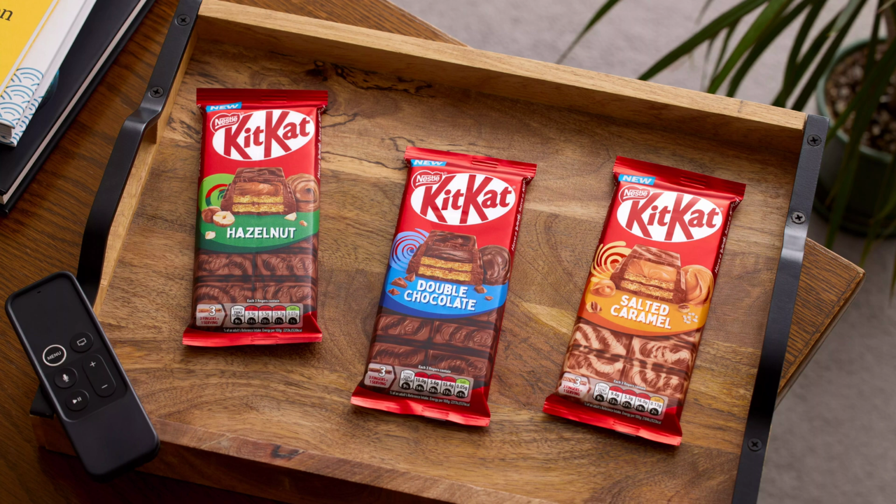Fingers crossed. Now let's talk a bit more about that Breaks for Good mission. It's more than just a slogan, right? What are they actually doing to make a difference? Absolutely. It's tied into Nestlé's Cocoa Plan, which focuses on sustainable sourcing, fair wages for farmers, responsible farming, all that good stuff. It's good to hear they're taking concrete steps.